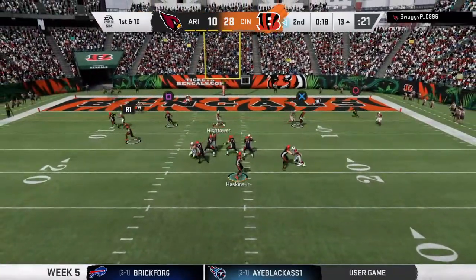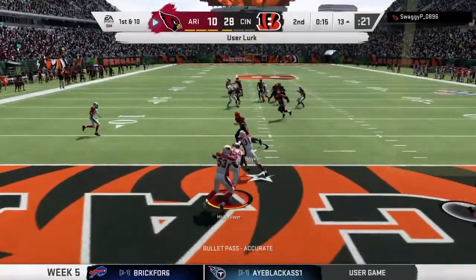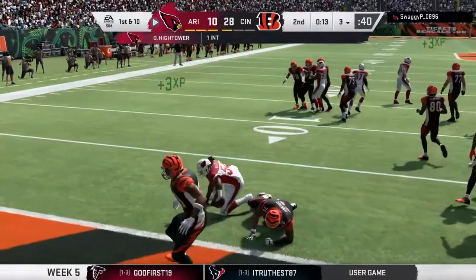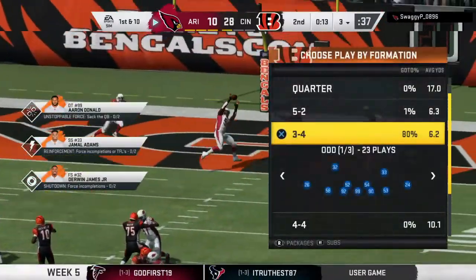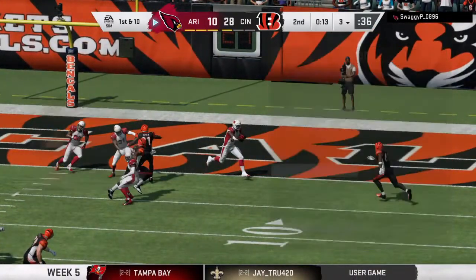It's the correct call. Now Haskins to throw it. And this is going to be intercepted. Picked off by Dante Hightower. And his guys have got it back at the closing stages of the first half. His guys take over, 1st and 10 at their own 3-yard line.